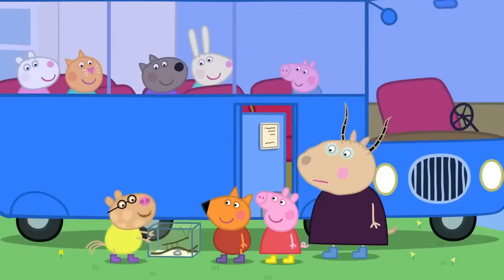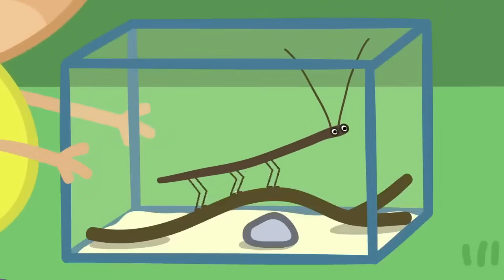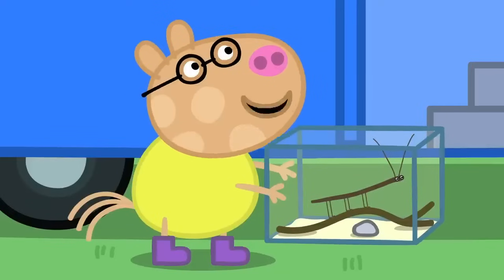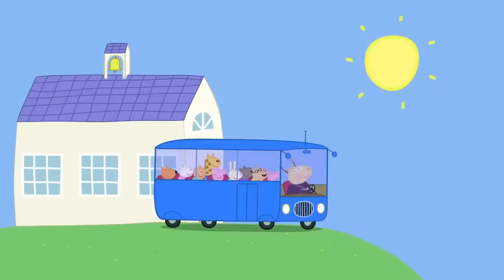Stephen wanted to come too. Stephen? He's my stick insect. Okay, you can bring Stephen, but it's your job to look after him. Thank you, Madame Gazelle. Is everybody ready? Yes, Madame Gazelle! Then let's go!